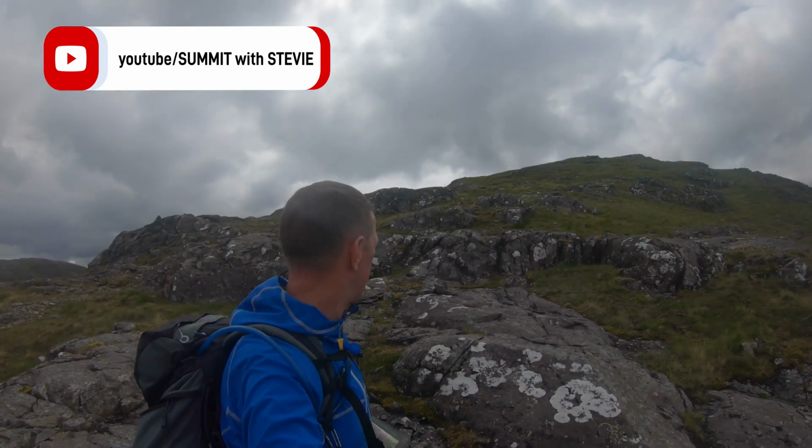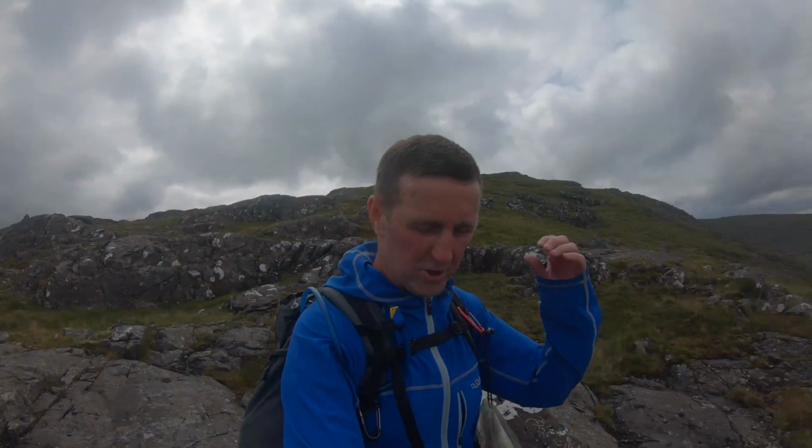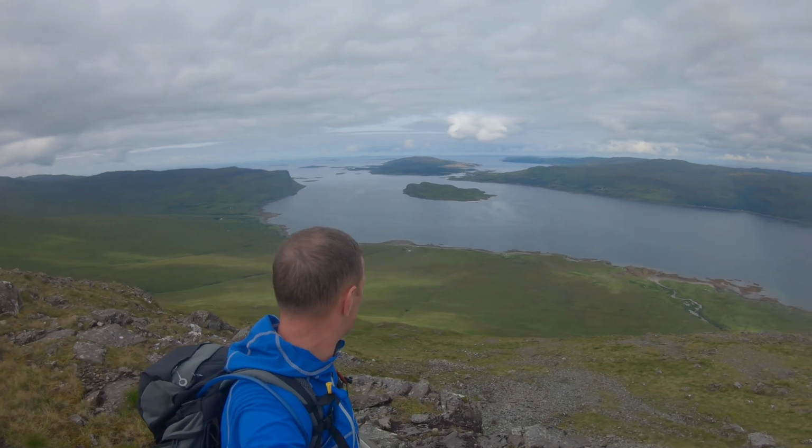Hello again. Right, it's 11:30, so I'm getting a wee bit of height. Obviously I've not got far to go now. I think I'm on the ridge, so we'll see what it's like up there once we reach that point. If I swing round, obviously the views are opening up nicely behind me.